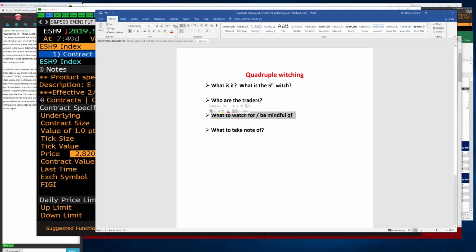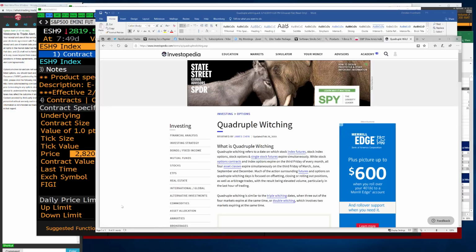All right, so we covered 2 of the quad witches, right? So let's talk about the other 2 that happen on the open, and these are probably 2 that you know about. So let's go back to the definition here, and it will basically say it's your option contracts. They expire every 3rd Friday of the month. Also, I think index options as well, right? So those are the other 2, and you know about those because those not only happen every quarter, but they happen every month, essentially. So that's the other portion. Of course, just like any option expiration, there will be a lot of volume.